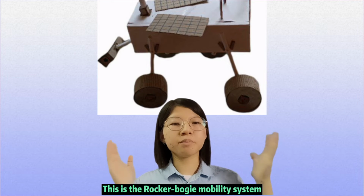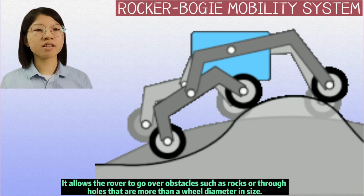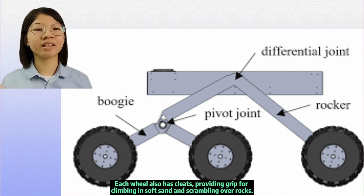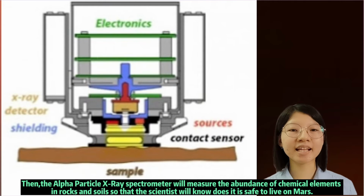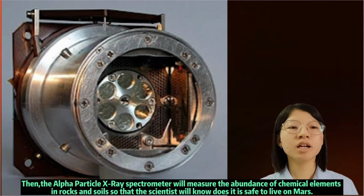The rocker-bogie mobility system allows the rover to go over obstacles such as rocks or through holes that are more than the wheel diameter in size. Each wheel has cleats, providing grip for climbing in soft sand and scraping over rocks. Then, the alpha particle X-ray spectrometer will measure the abundance of chemical elements in rocks and soils so that the scientists will know whether it is safe to live on Mars.